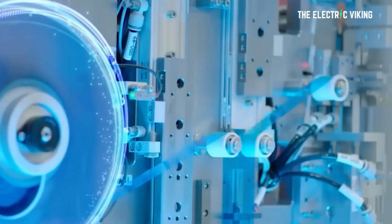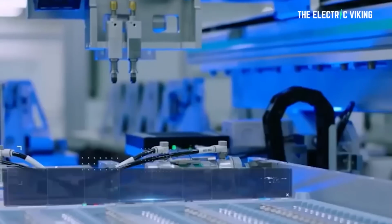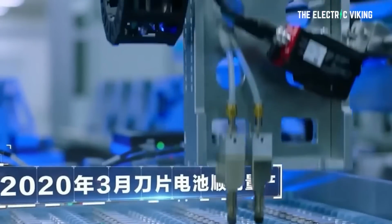Where do they get batteries from? Well, they get them from themselves, from BYD. So as you can see, there are a lot of reasons for BYD's battery production to continue to ramp quickly. That is the key advantage of BYD's batteries, ramping production.